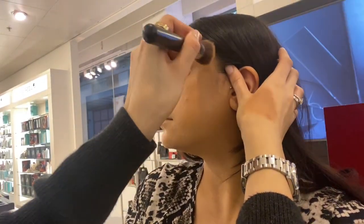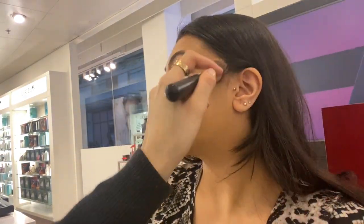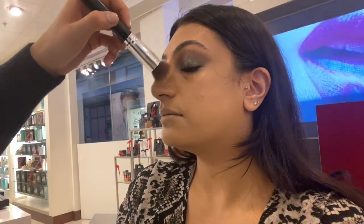You can see while she's applying it, she's continuing to use a stippling motion and push the product up to the center of my face. And that's kind of how I do my contour as well. I never drag it down, I push it up on my face.